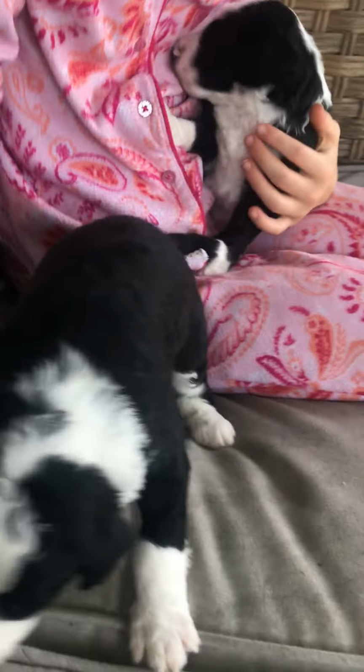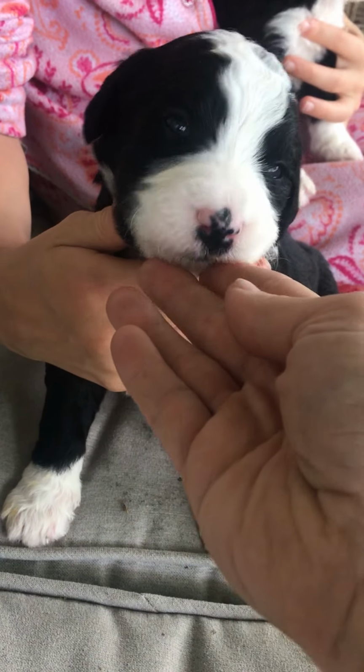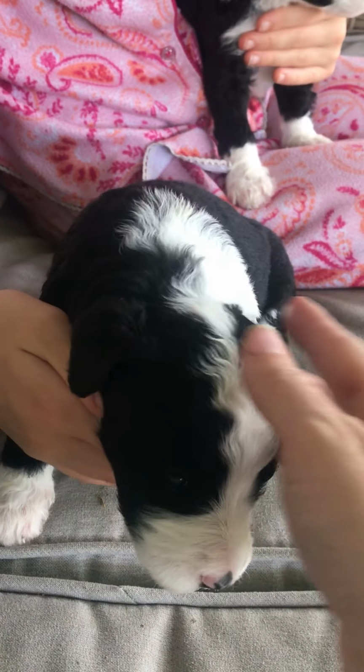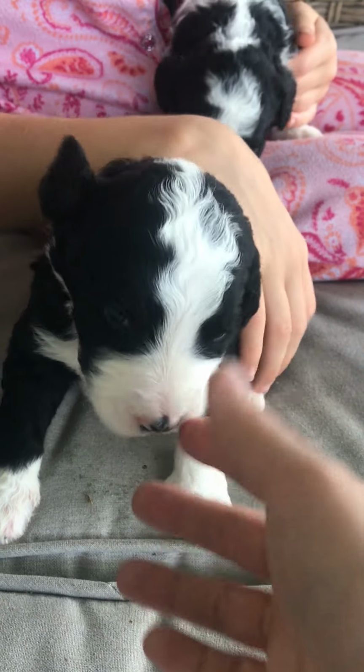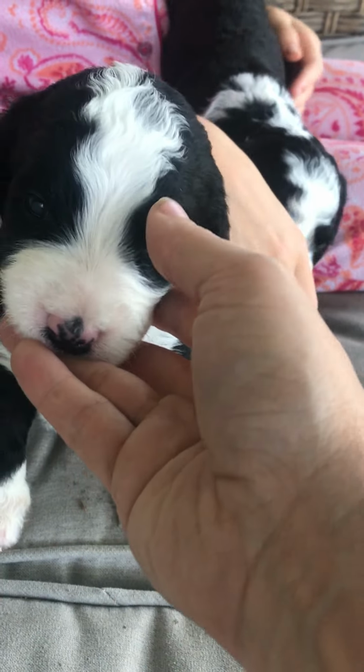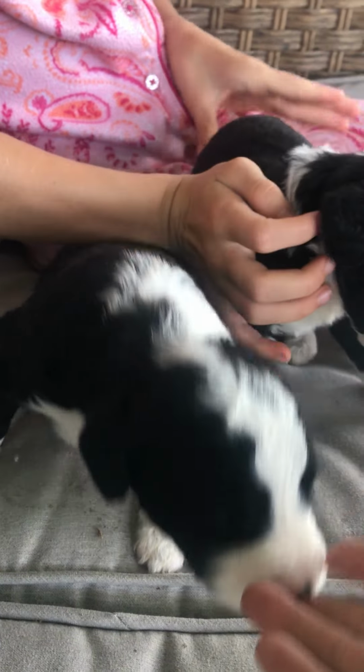And then she is, let me just look at her doodle face. Hi, sweet girl. I'd say she's one of the more laid back ones. Would you say that, Airly? Super cute. She also has a little bit of that little wave on the top of her head.